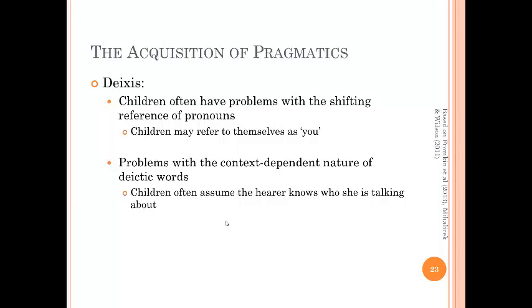They do have problems with the context-dependent nature of deictic words. So again, if they say he, they assume that you know who he is because they know who he is. They know who they're referring to, but you may have absolutely no idea. So deictic pronouns are problematic. I gave you the example of my youngest reaching her hands up and saying, I carry you, when she wanted to be carried. So children will have trouble with first and second person pronouns, and they also may have some trouble with third person pronouns. They don't have trouble, but we have trouble understanding them sometimes.